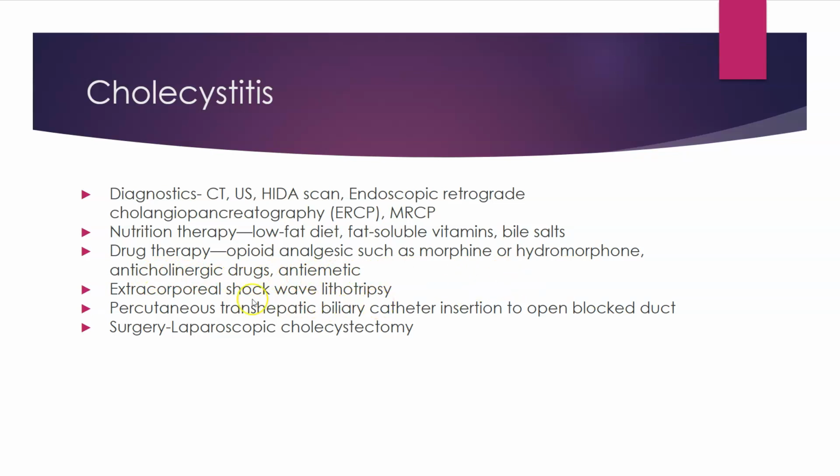We can treat the stone with lithotripsy, so giving those shock waves and breaking up that stone so the person can pass them. With the ERCP, we can sometimes go in and grab the stones. Otherwise, sometimes we do have to do surgery and grab the stones that way.